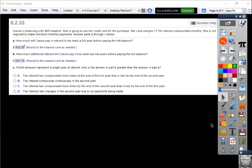So if we go, what's the 2,400? And then what's my multiplier here? Remember, you go 1 plus your rate. What was my rate again in this problem? 0.17, 17%, add that extra 5. Compounding monthly, so divide that by 12, and then raise it to the power of 12 times the 1 year, right?